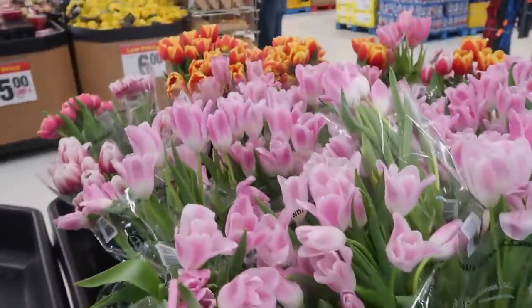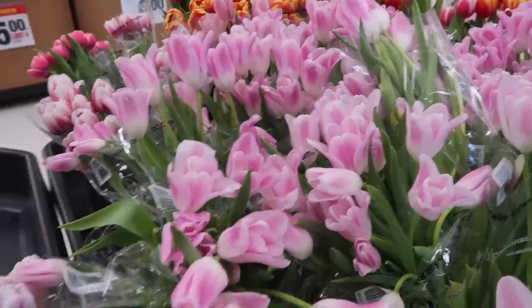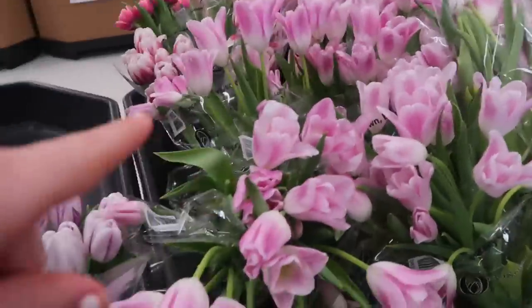You guys, look at how pretty these flowers are. I have to get some for my apartment because this will just brighten up the space. They're so nice. I'm debating between the pink and the orange, but I think I might go for the pink.